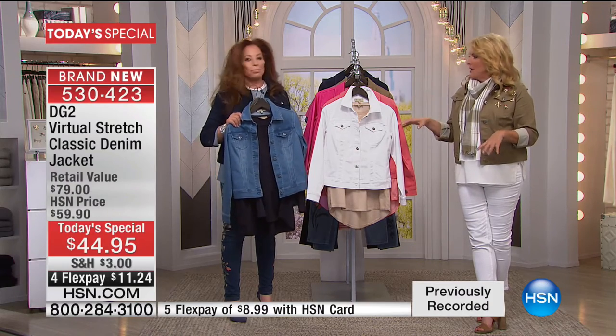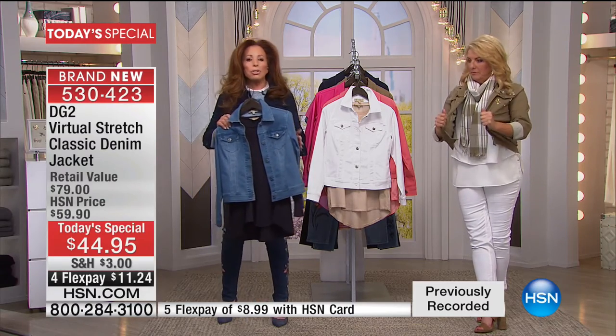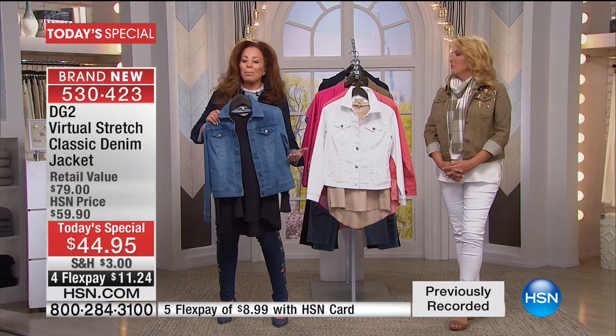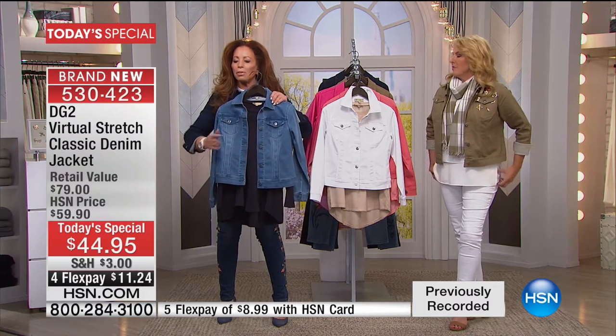But we should explain this. You cannot find this fabrication anywhere else. Virtual stretch. This is ours alone, and virtually is the stretchiest. But then again, it's 10-ounce denim. It's year-round weight. Then again, it has gorgeous structure to it. You can see the way the waist comes in and flows out.